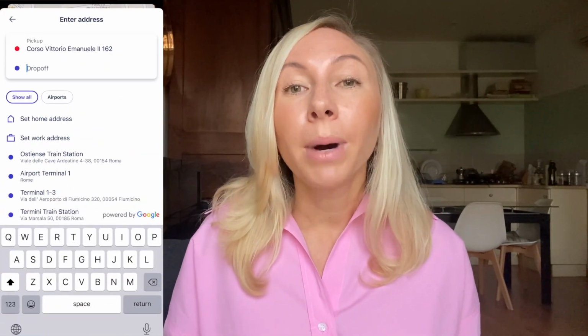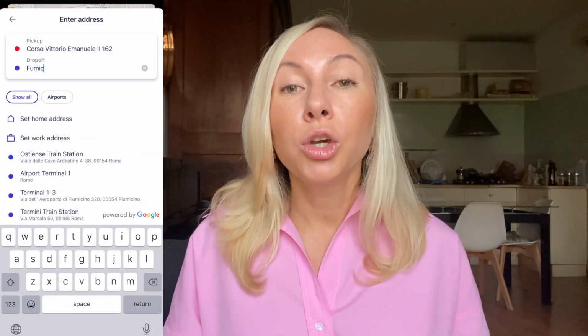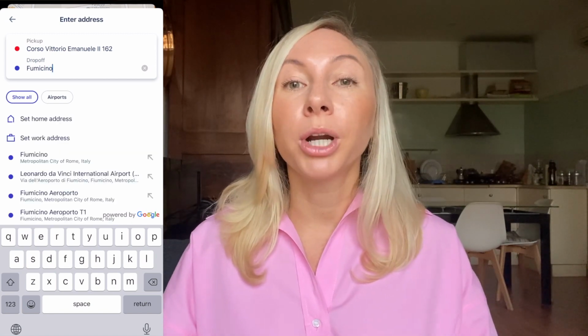The first thing that I truly recommend, which I absolutely love and use here in Rome all the time, is the Free Now app. And what Free Now essentially is, is an app that works pretty much exactly like Uber, but the cool thing is that you will be able to input your address where it needs to pick you up and your destination. So this way it will tell you exactly how much your ride is going to cost.